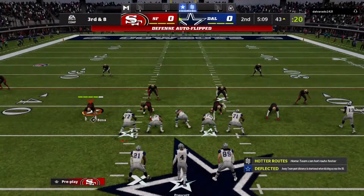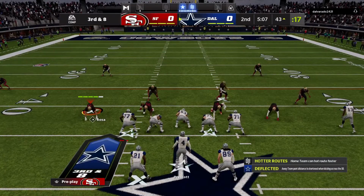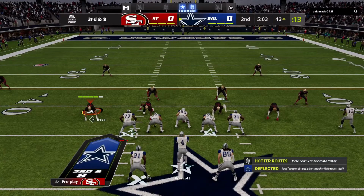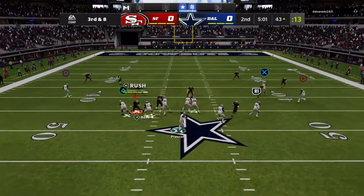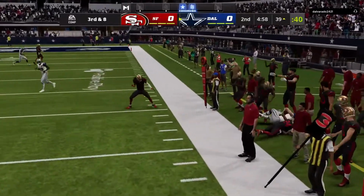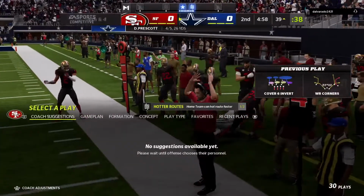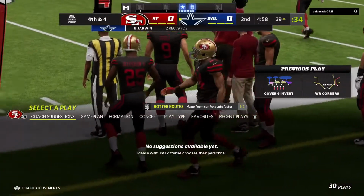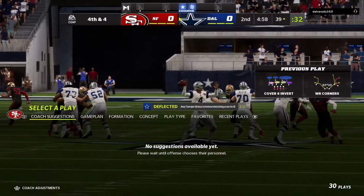The Cowboys on 3rd down. They've been okay, 2 for 3 thus far. This is 3rd and 8. From the shotgun, it's Prescott. Got an open man, the tight end, Jarwin. And he'll go out of bounds after taking it a little further down inside the 40. They get only 4 that time as that leads us to a 4th down.